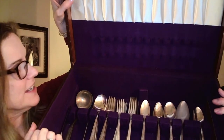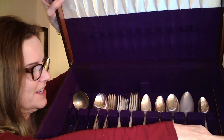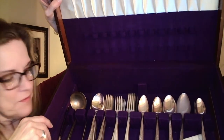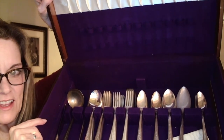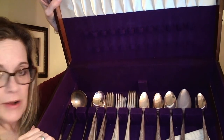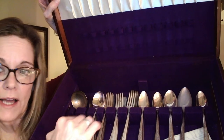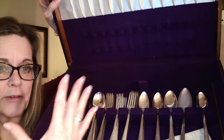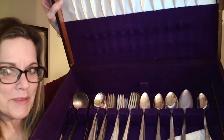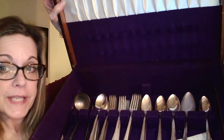So, I got this entire set in the box. What is that little number over there? I have no idea. That's pretty interesting. I haven't even counted this yet, but they were asking $45. And as I already told you, everything was 50% off. And then I got the 10% off. So I ended up paying for this whole set $18.